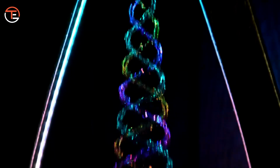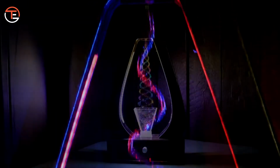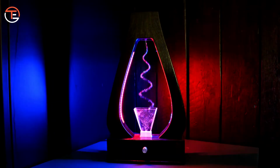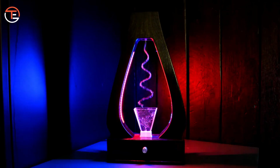Thanks to its slim profile and sleek design, this gadget will fit into whatever your interior decor already looks like, so you don't have to switch anything up to get this water lamp to fit into your space. Definitely a nice gadget to keep you distracted and add a touch of beautiful accent lighting to your room.